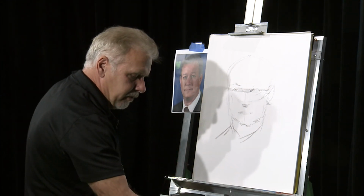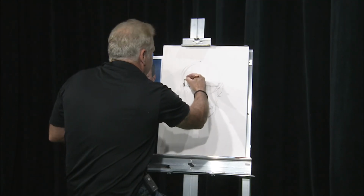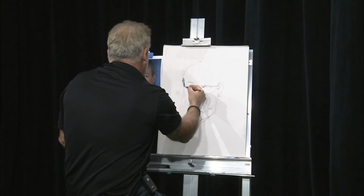Now I'm going to switch to a little bit harder charcoal that's more permanent, and I'm going to start to draw a little bit. So you could start anywhere. I usually just start towards the left because I'm right-handed and I don't want to smear as much stuff. So I'll start over this way, maybe drop in a little bit of that ear.